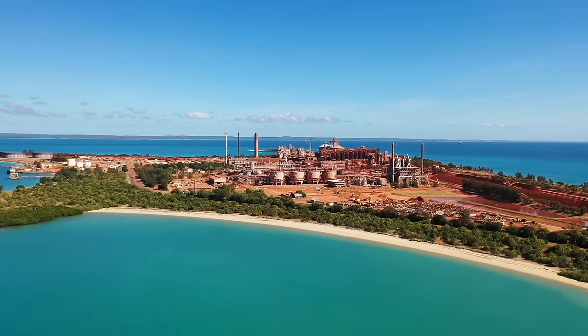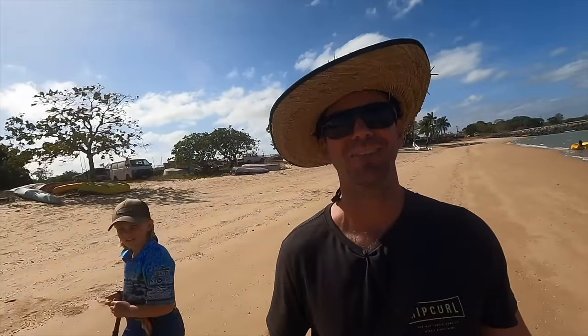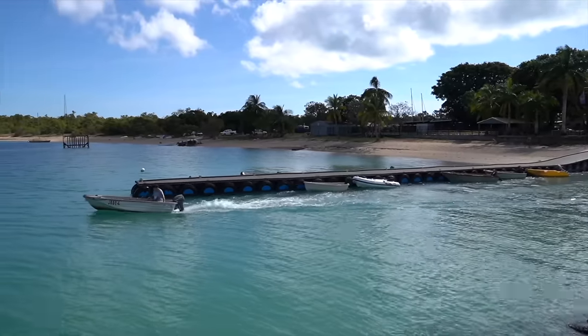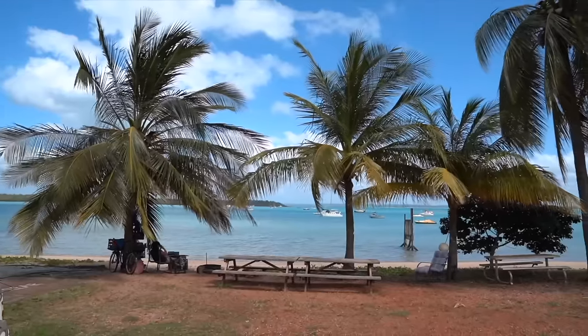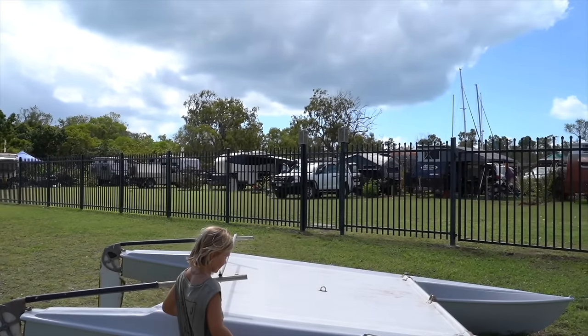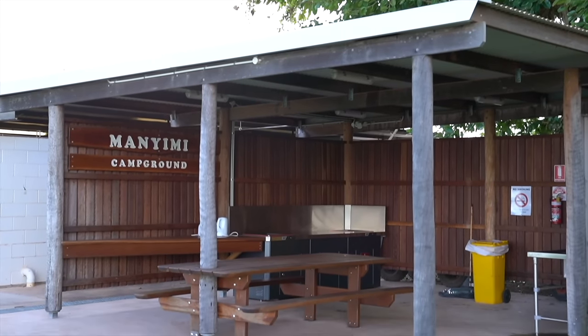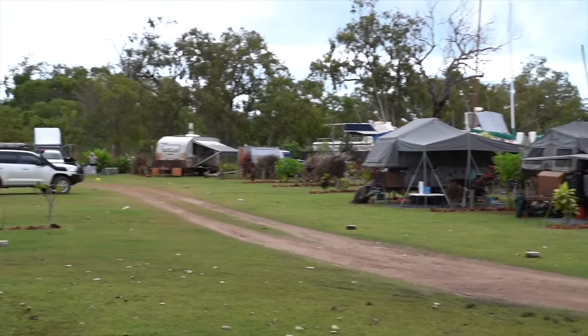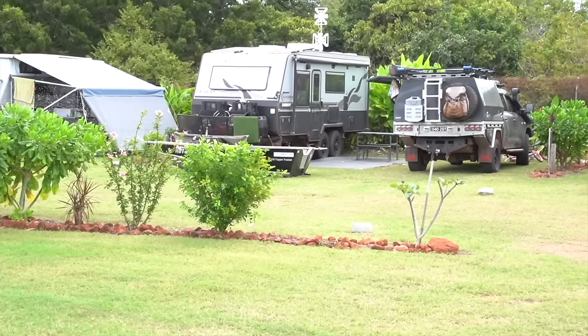And he's an awesome fisho too, Hayden. If you want a few tips, make sure you hit him up. He's put me onto a couple of good spots. There's a beach out the front. The boat ramp is literally 30 seconds drive from your site. It's protected. It's all fenced and secure. You've got a gate, like a key card access to get in. And the best part, it's $40 a night, mate. And your seventh night's free. So if you stay for a week, it's $240. You get one night free if you stay seven.